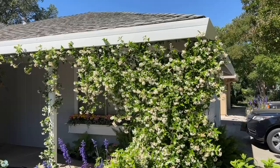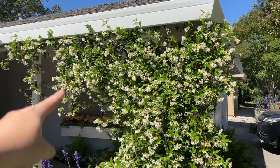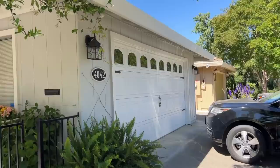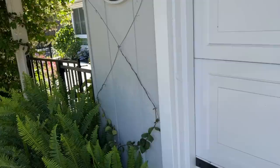This is a second one I added last summer, I would say. It's blooming, it's super happy, and it's gonna grow around. I do have some tendrils coming down that I have to train back up or even cut off or something like that. But this one over here underneath my number sign, this one I planted last December, I think it was. And it's not doing as well.